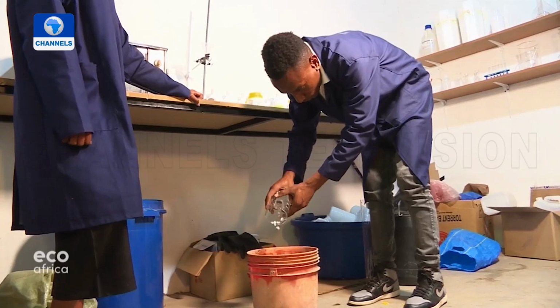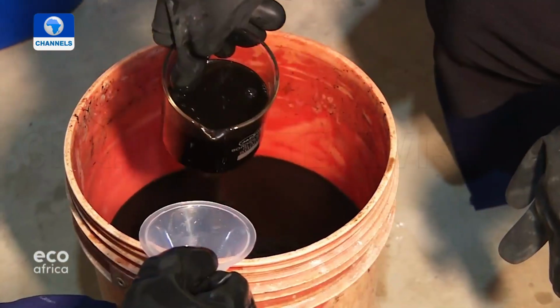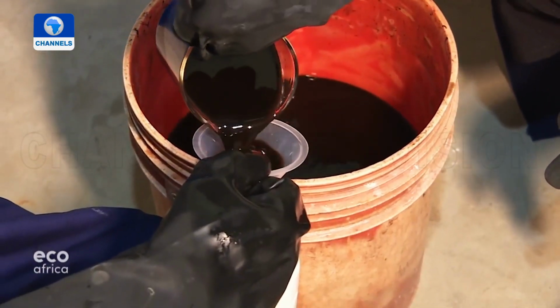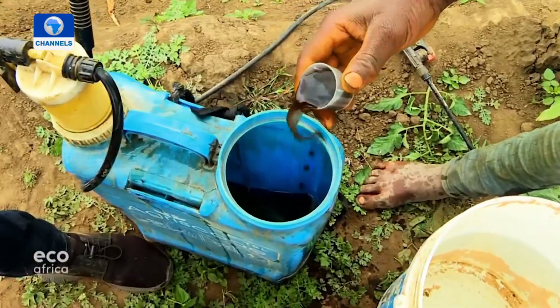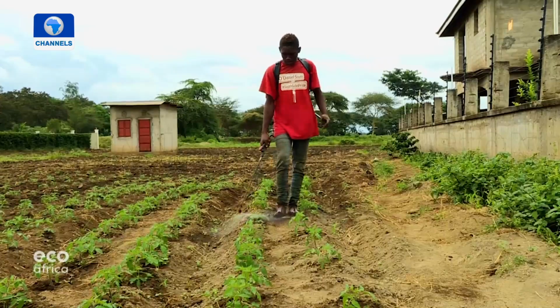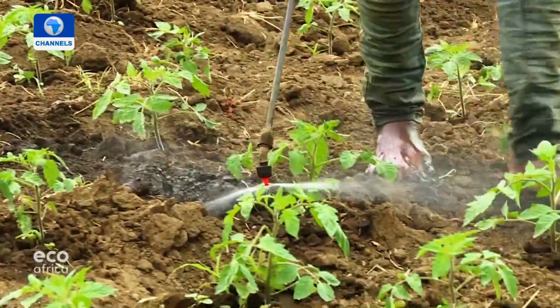Just 50 grams of hair mixed with water and potassium hydroxide produces a liter of the liquid fertilizer concentrate. 1 liter costs the equivalent of 80 euro cents. So far, they have 8 customers. This tomato farmer was one of their first.